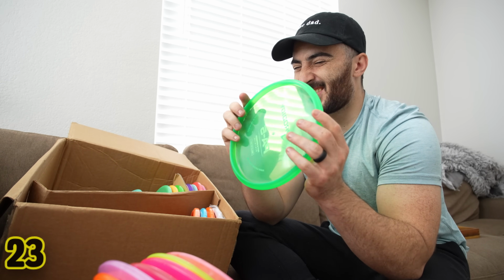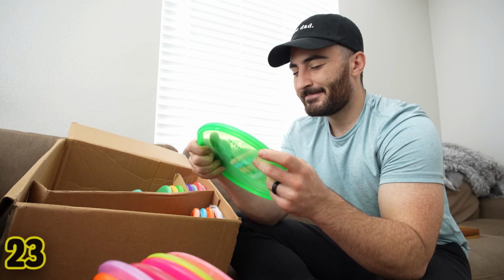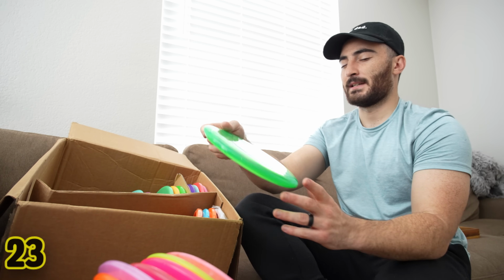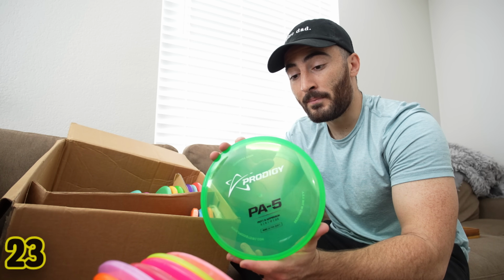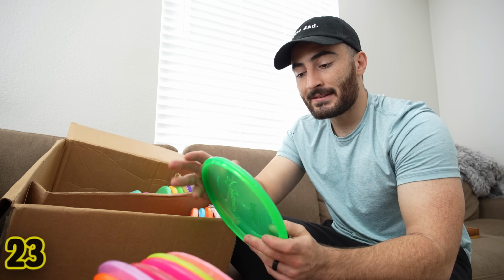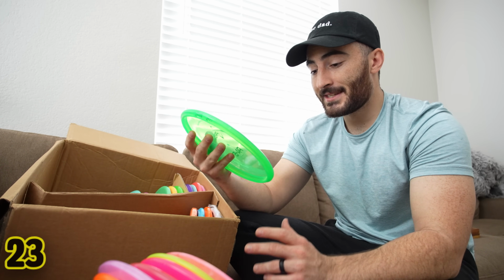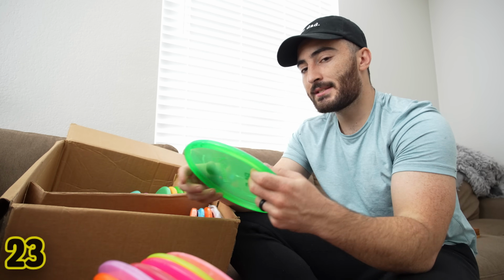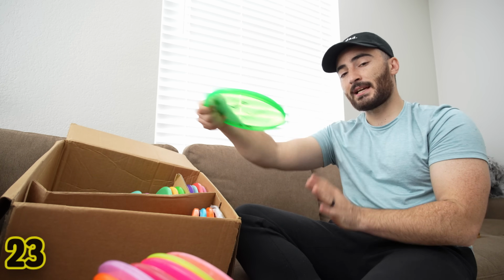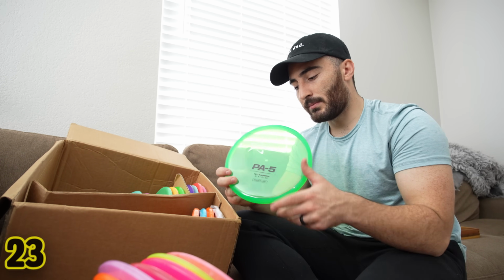And it's 400 Ultra Soft. Is this a PA3? PA5. Oh man. This 400 Ultra Soft makes these discs feel a little different, and this is going to be pretty understable. It's 3, 4, -2, 0.5 are the flight numbers. 175 grams. This is like a Pure. That's what it reminds me of. I do like this double stamping here where they got 1 white and 1 black stamp.